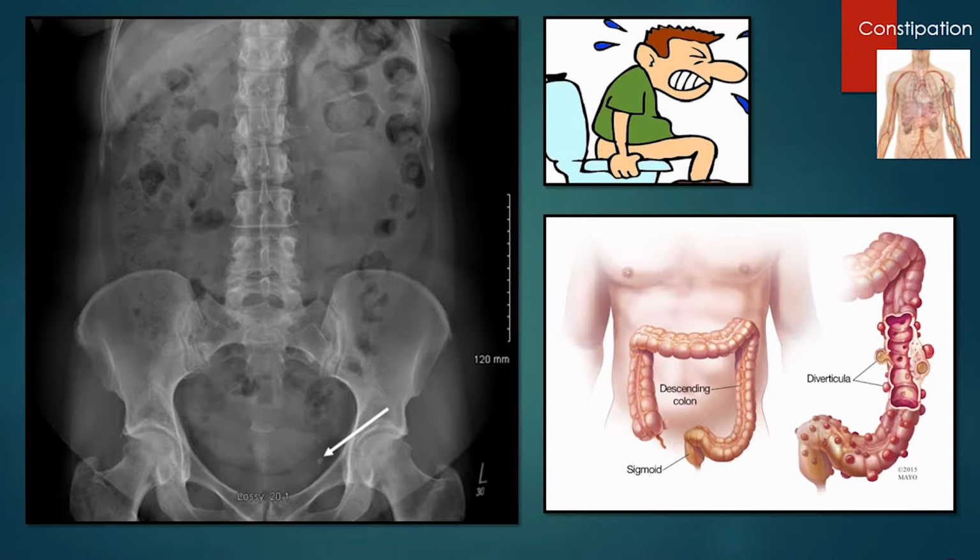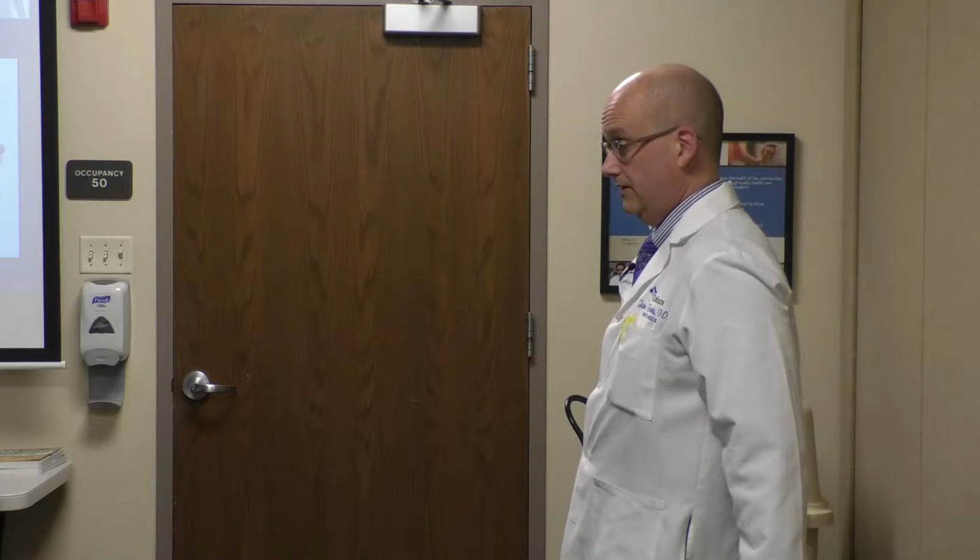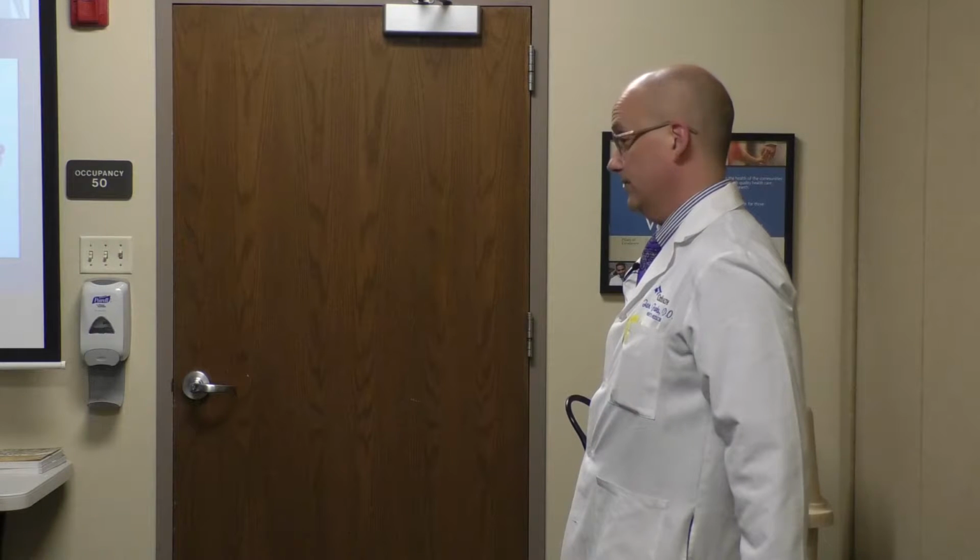They're talking about constipation. What would lead to constipation? And that's what this is a picture of. This is all stool up through here. What are some things that can lead to constipation, and is it bad? Doc, I can't poop. Any ideas? Yeah, dehydration is a big one. Diet's another one. Medicines is another one in my population with chronic medicines that they take.